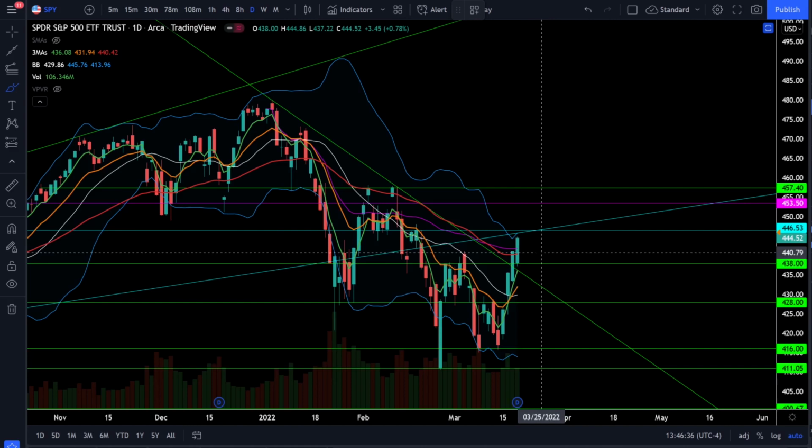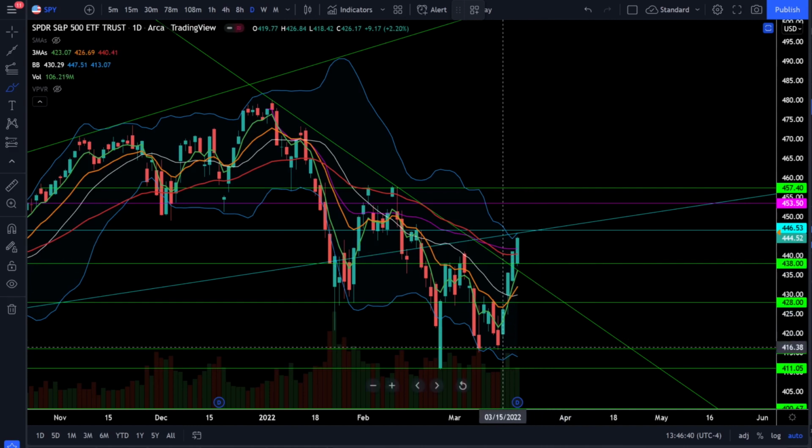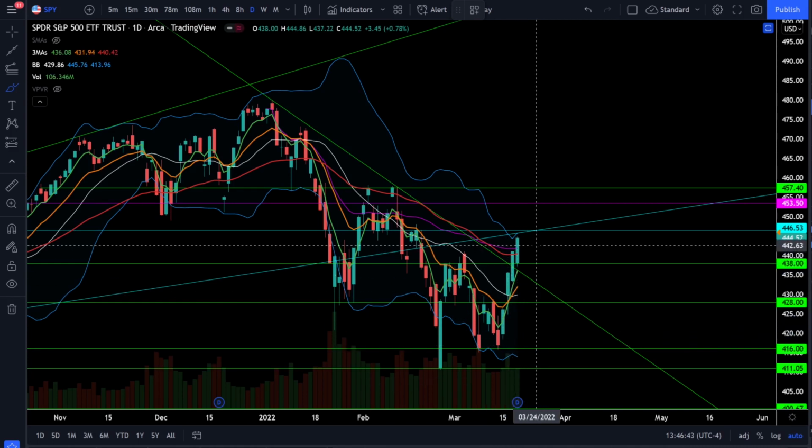Alright, so Friday in the stock market we saw SPY going up 0.78%, and we did see a continuation of that strong bounce with 4 strong green candles in a row, all closing near the high of the day and breaking through some very critical resistance. So there's a lot to unpack, and we're going to be going into a lot of detail today to show you exactly how you know this is going to be the real deal breakout.